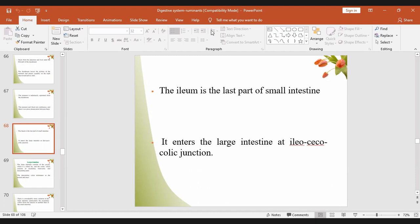But if you make a histology section and observe through the microscope, you can differentiate the jejunum and ileum. It depends on the number of glands, and there are more columnar cells in the latter part of the intestine. That makes the difference. It enters the large intestine at the ileocecocolic junction. Ileo is a part of the small intestine. Cecum and colon are parts of the large intestine. So at the ileocecocolic junction, the ileum, the latter part of the small intestine, meets the cecum and colon of the large intestine.